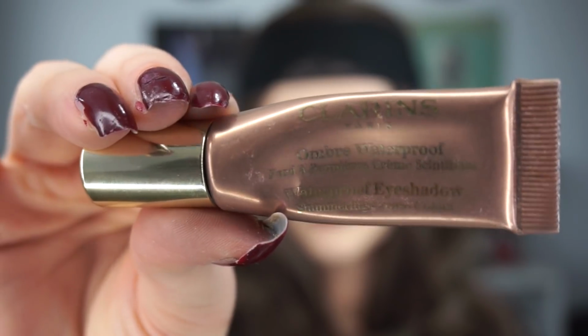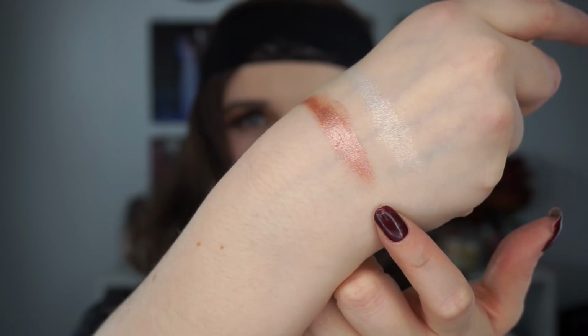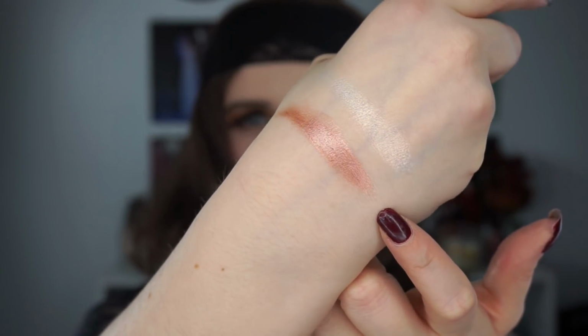All right, so for Secret Love, I'm going to go with this Clarins waterproof eyeshadow shimmering cream color in Golden Peach. I rediscovered this a few months back when I was doing my Panner's Advent calendar, and I really like this as a base. It's just this beautiful golden peach color, so I feel like I can use this as a base with some of the golden shades that are in the Mario palette. So trying to plan things here so that all my projects will go together.